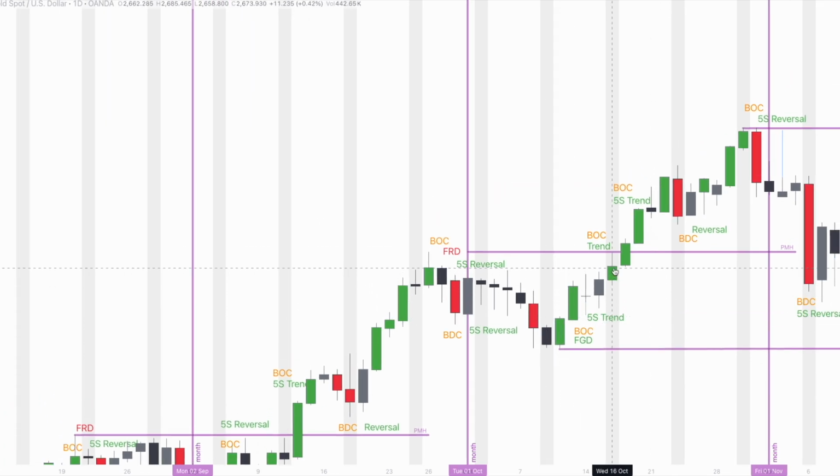Then again, Wednesday close in breakout, again a trend trade. Then another Thursday close in breakout after breaking out of the previous month high, so even stronger signal, and you see 5-star trend trade. Very nice. Consolidating. Another close in breakout Tuesday, not interested. Breakdown close Wednesday, interested. Reversal trade.